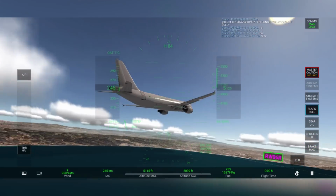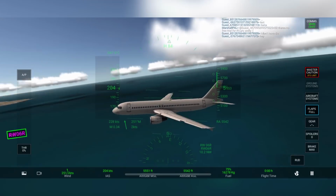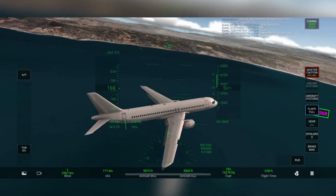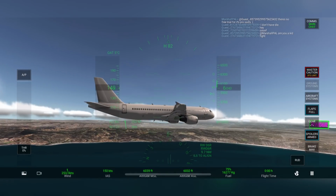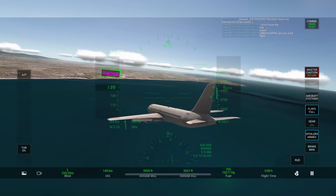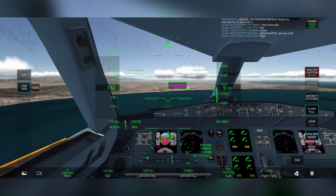And there we go. We're all clear. Now the graphics of the plane, I don't know. I still don't really like them. This plane doesn't really look like an A320, does it? It looks kind of weird, but the scenery in the background looks spectacularly good for a mobile flight simulator. Actually, this one has 3D buildings as well, which is great.